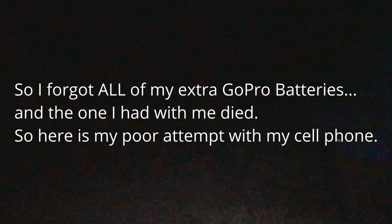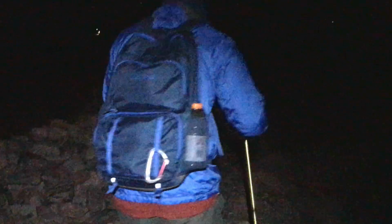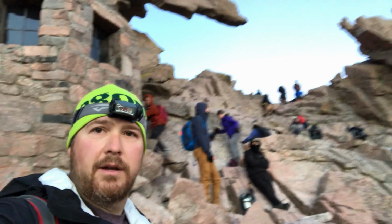Alright, it is 5 a.m. We are heading up to Boulderfield. I'm gonna use my phone for some of this since I forgot all my GoPro stuff. So we got a lot. But I don't know if you can see it. Headlamps climbing up to the Keyhole. That's where we're heading. Okay, so we are up here at the Keyhole by the shelter.